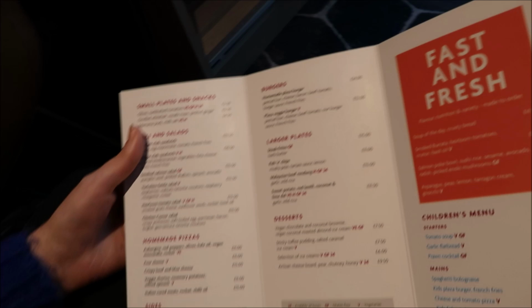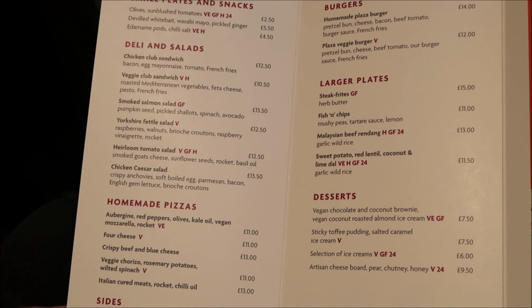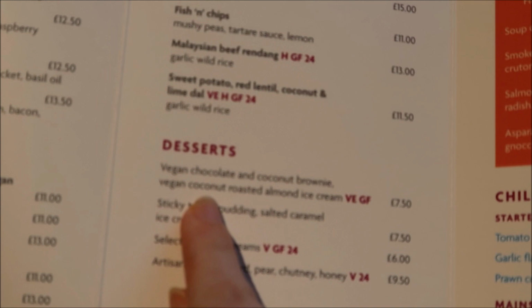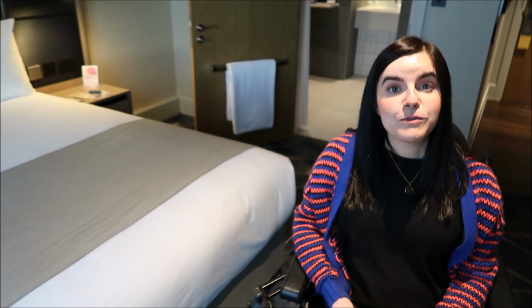We're surprised to see we've got some vegan snacks up there, like the pods. We've got the vegan pizza. Most of their sides are also vegan. They've got a veggie burger, but that's not vegan. They've got a sweet potato, red lentil, coconut, and lime dal, which is vegan. And most importantly for Alan, they've got a vegan dessert: vegan chocolate and coconut brownie with vegan coconut roasted almond ice cream. So that's what we've just ordered and we're just waiting for it. It should be like 20 minutes. Cool. And that's it.